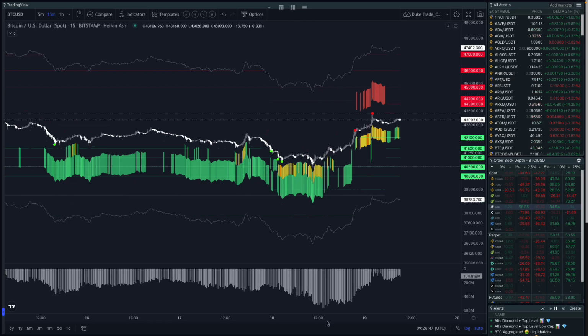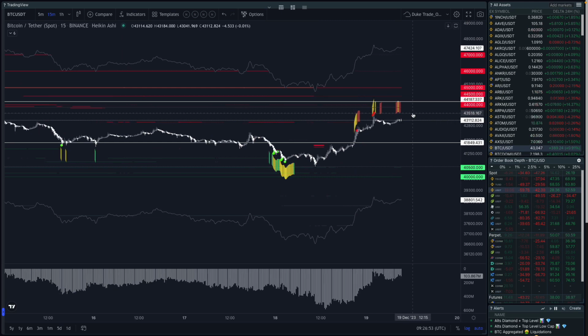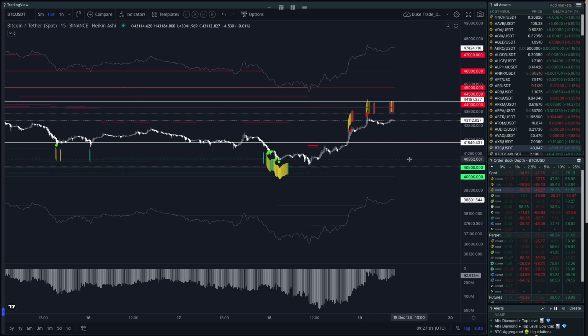So we have come from really nice depth down here, 500 million, but yet again we are just distributing a little bit up here. So let's see what we get. Do we rotate back down and really seek out an auction lower, or does this offer and supply just get absorbed? I think it'd be nice now that we are back in this range just to come down a little bit, even if it was 41k, and then just see where we are from there.